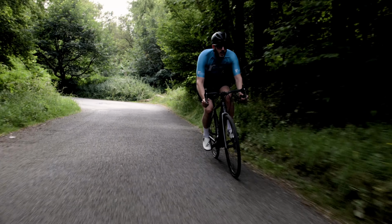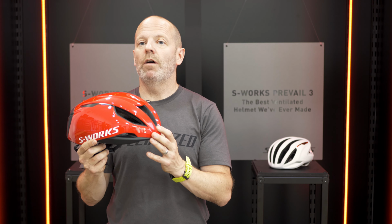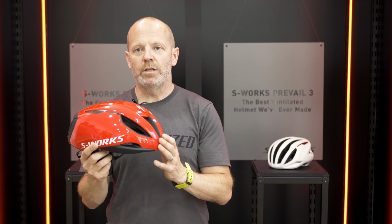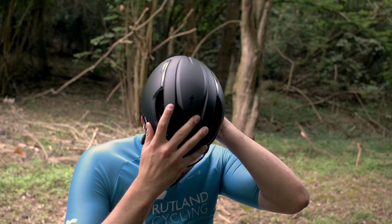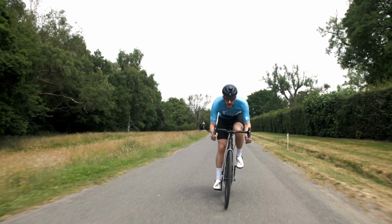When we spoke to our pro team, they really were after a better ventilated helmet, far more than they were after a faster or more aerodynamic helmet. Our existing helmet is already incredibly aero, but having a helmet that's more usable, something they can reach for in far more conditions, something that's going to be more comfortable to wear for longer periods of time on the bike, was really what they were after.